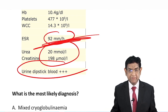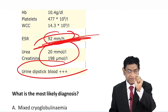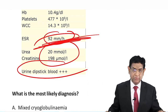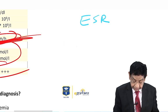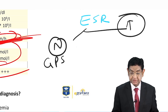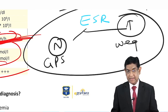But MRCP people are very smart, they really want to see whether your basic concepts are clear or not. So one clue they give us is ESR. So don't forget the word ESR. ESR normal is Goodpasture, ESR raised is vasculitis. Both can have the same presentation. So write down the golden line to remember: ESR normal, Goodpasture syndrome; ESR increased, this indicates vasculitis. Golden line to remember. Simple clues are good enough to crack the question.